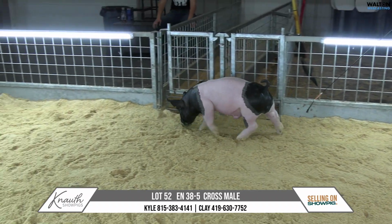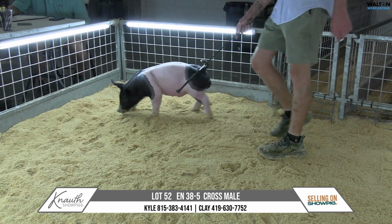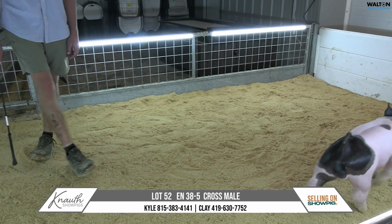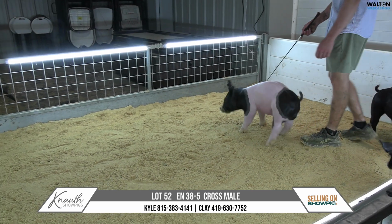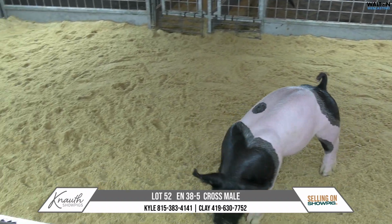Mom here is one of Rightfully So's littermate sisters, 30-7. Bred her to Lead the Way. Just felt we'd make a good feeding show pig, and I think that's what this is. These are the perfect size to sell, to be honest, for me. They're not too small, but they're not overly big, and I want to get rid of them when they get as big as some of the ones we've got on here.